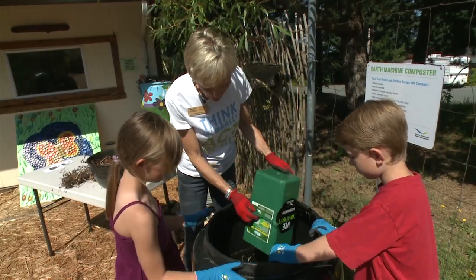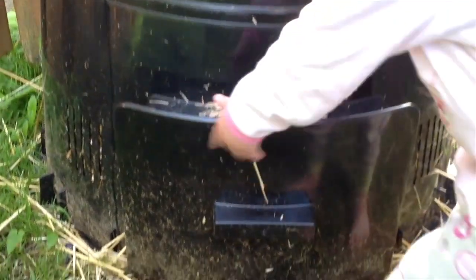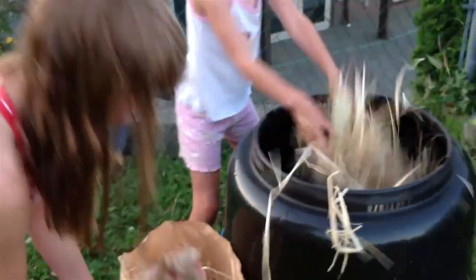Composting is an activity that kids love. It is easy enough that they can pick the ideas up, and most often, they become the ones that are most rigorous in implementing them.